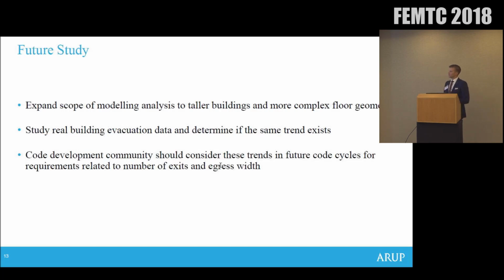I think this is obviously a very preliminary study, but in my opinion at least, it calls for some additional analysis to see if this trend continues as you expand it to taller buildings or more complex buildings. The geometry I chose was obviously very simple, but I would guess that if you did this with a more complex floor plate or a taller building, you'd see much of the same. Obviously, this is a representation of a phenomenon that we think exists, but it's representing it using a model. It would be very interesting to see if the same trends exist in actual evacuation data.